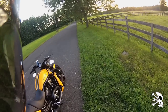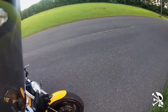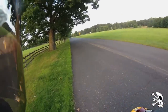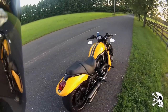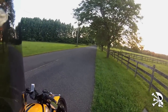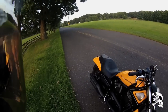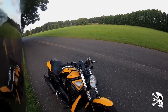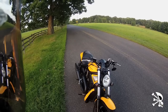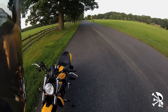It has two Brembo dual piston caliper brakes up front, and one Brembo dual piston caliper in the back. This model has ABS, which works pretty well. It just kicks in a little early, but they do that to make it safer, so you're nowhere near the slide zone. But most professional riders who've ridden it feel it kicks in a little early.